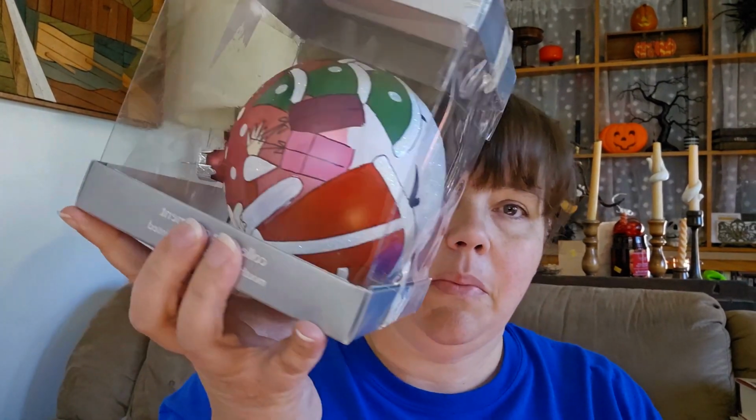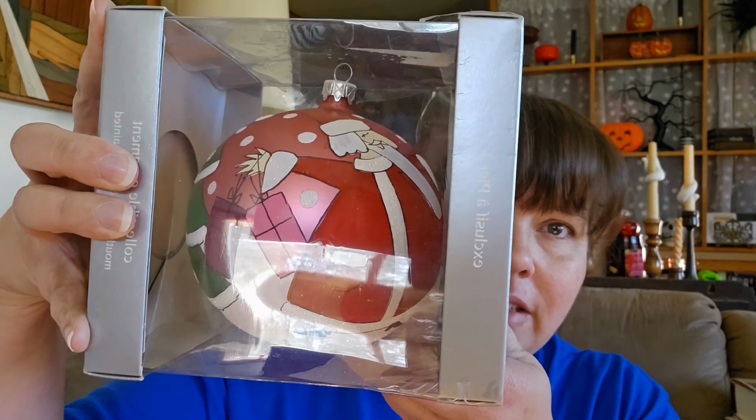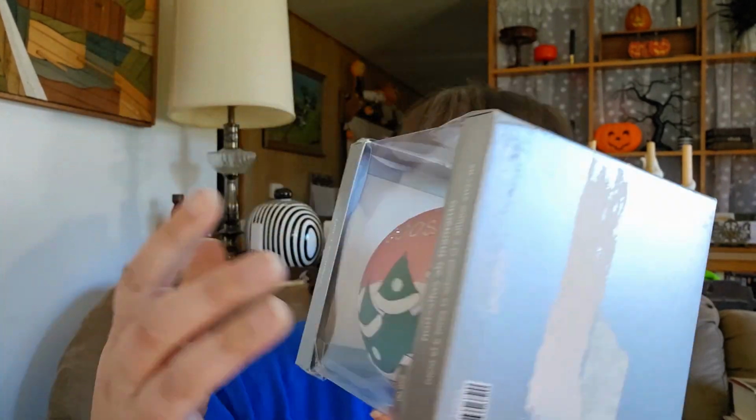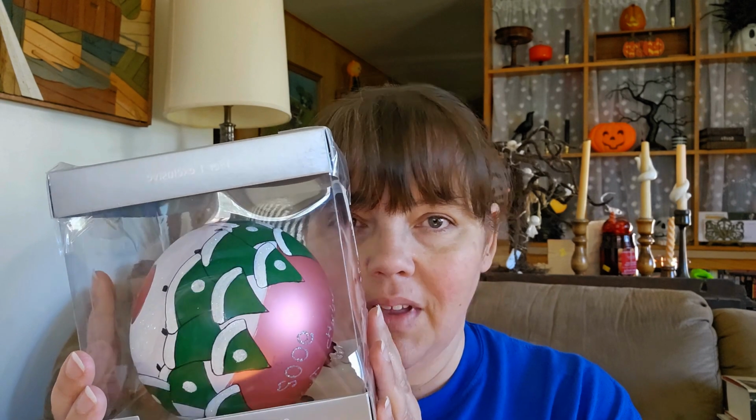I did get this Pier 1. It's a 2006. It's loose inside. It's a Santa, 2006 Merry Christmas. Now, if the ornament is what's supposed to be in here, the box says that it's from Pier 1. I haven't opened it yet because it's taped a good bit, so I haven't seen what's in here, but I think that's a good deal. I got it for $1.99.